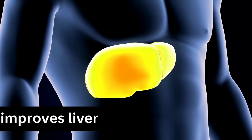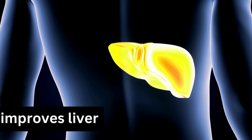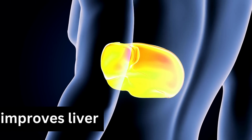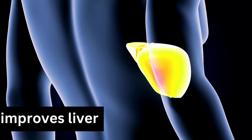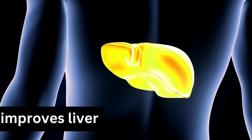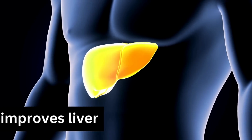Another great one that I thought was important was that it helps improve your liver. If you take it regularly, it can help improve the function of your liver, improve the detoxification process of your liver, and also reduce your risk of developing any kind of hepatic disorders.